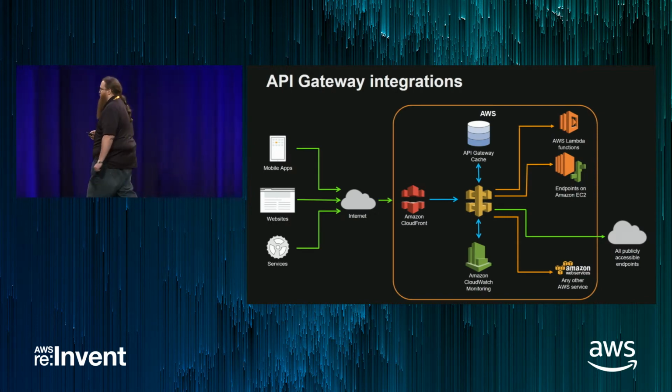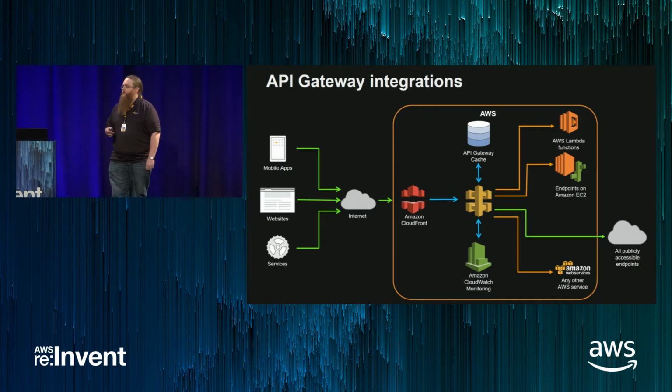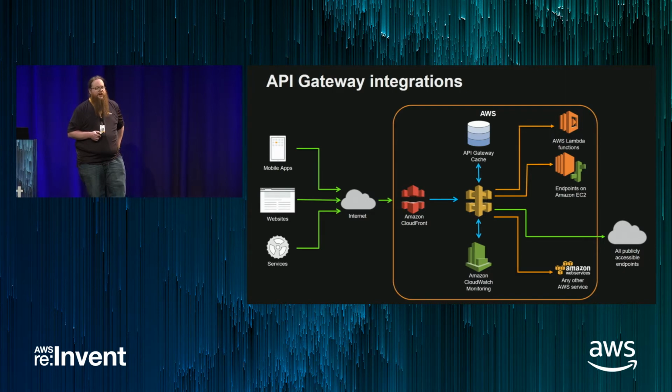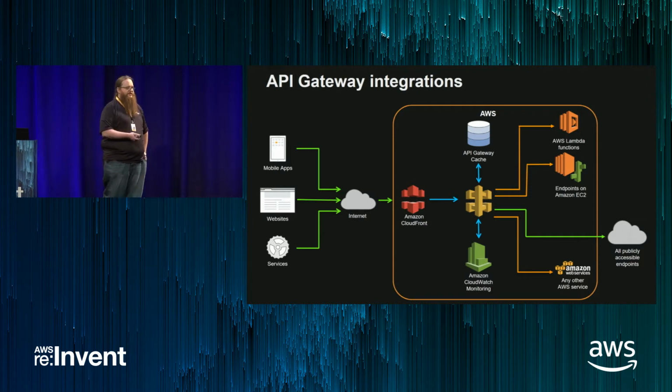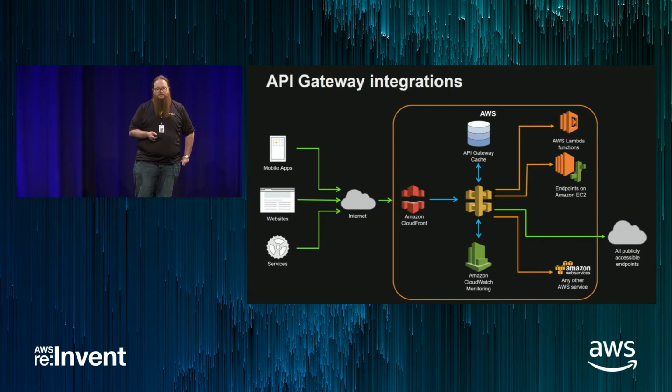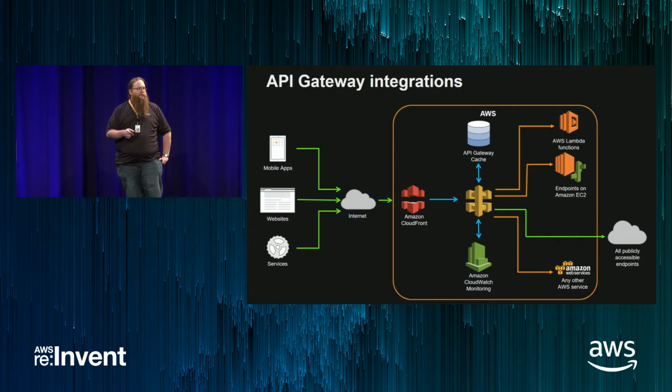So what you see on the screen is a high-level architectural design for API Gateway as it launched way back when, 2 years ago. We have our clients, whether they be mobile apps, websites, or services, making calls over the internet through to a DNS name pointing to a REST API, which is fronted by a built-in CloudFront distribution, which then connects to the API Gateway service. Once it hits the API Gateway service, we have integrations with CloudWatch and a built-in caching layer before it eventually goes off to your integrations. And those integrations could be AWS Lambda, an endpoint running in EC2, any other AWS service, as well as any other public HTTP endpoint.